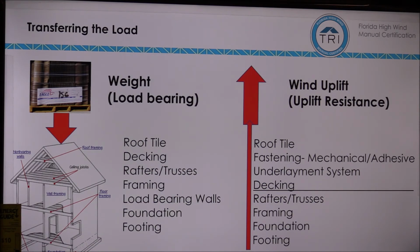Obviously, Florida is a different ballgame when it comes to hurricanes and high winds. So when we deal with wind uplift in Florida, we're talking about a wind that really wants to tear the roof off of the structure. So we need to figure out what kind of force, what kind of wind uplift will there be? What type of uplift resistance can we get from various types of fastening, mechanical fastening or adhesive fastening? How do we transfer that through that fastener to either the underlayment or the decking, and then down through the rafters, trusses, framing, foundation, and footing?